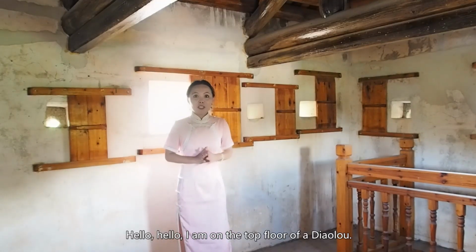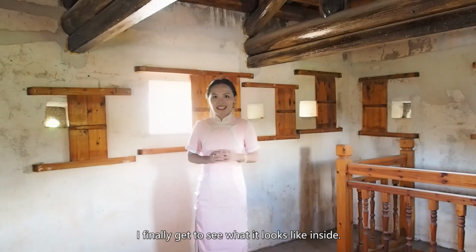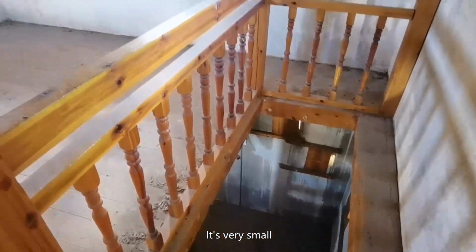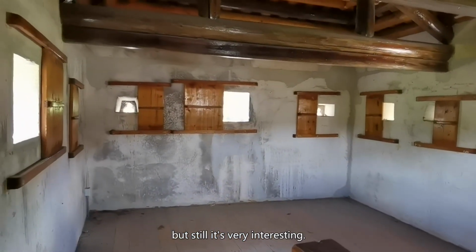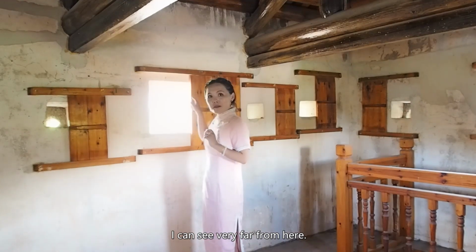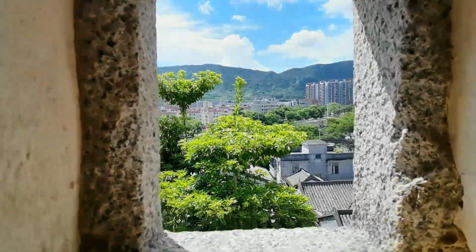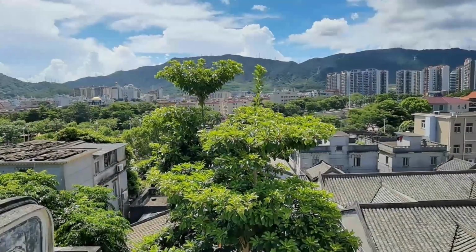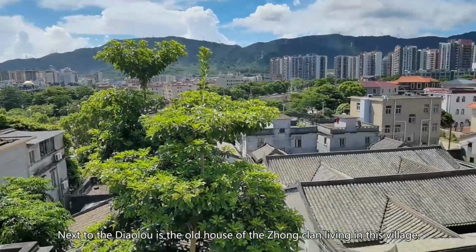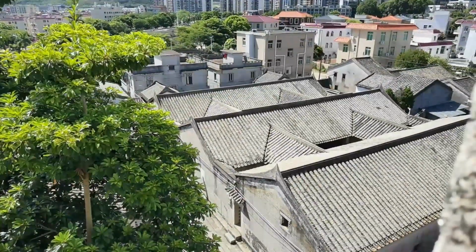Hello! I'm on the top floor of a Diaolou. I finally get to see what it looks like inside. It's very small. But still it's very interesting. I can see very far from here. Next to the Diaolou is the old house of the Zhong clan living in this village.